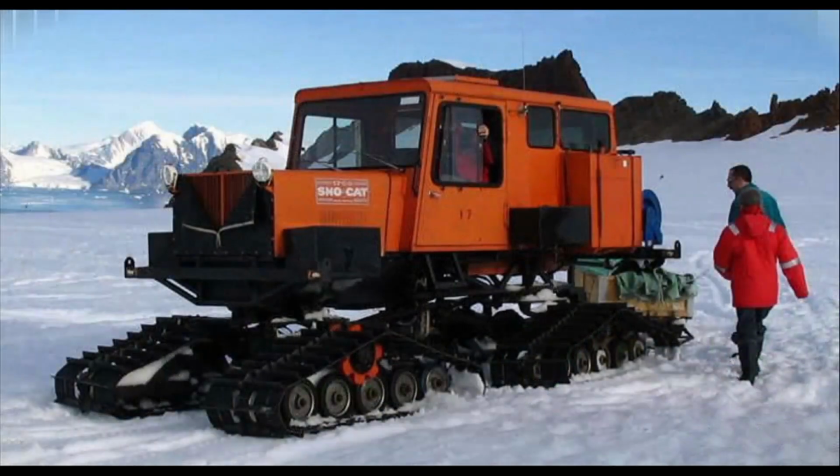This one's a little different. This is called a Tucker Snowcat. Yeah. Operating from the Tucker Snowcat Corporation. It's a terrain vehicle specifically designed for military transports, cargo, tactical work for the U.S. military.